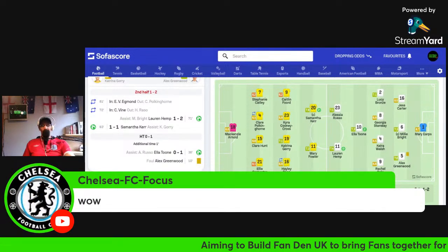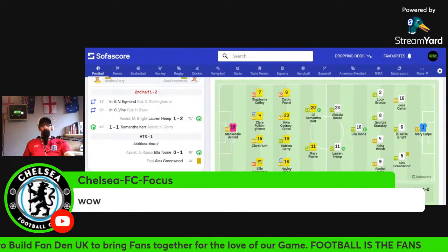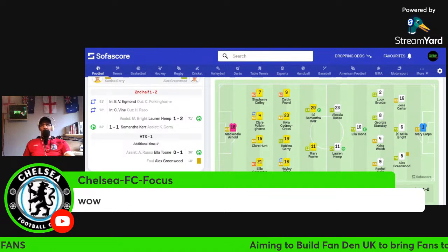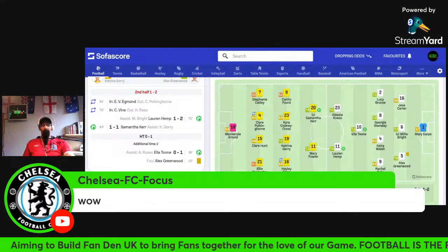So we've got a corner on the far side. So corner for Australia. Chelsea FC fans saying, whoa. Ball comes in. So it's right into the mixer of bodies, headed away. Australia managing to knock it back towards goal. And it's just gone over the bar.